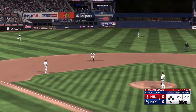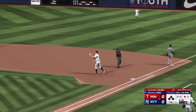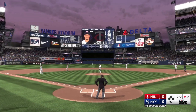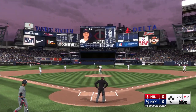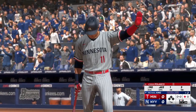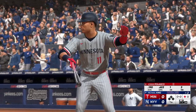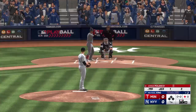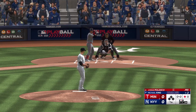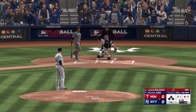Slowly on the ground to short. One out in the top of the first. The batter now, Jorge Polanco. First pitch, and that's in for a strike.